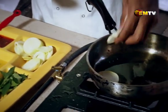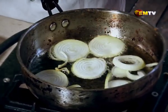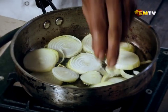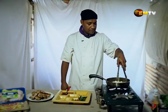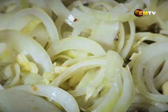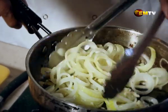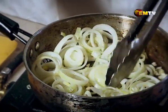So I'll be adding some sliced onion, just to plain fry, no coating. It's just simple fried onion. Next, adding some chopped garlic. Okay, now we are sauteing our garlic and sliced round onion. Make it a little bit caramelized so that the flavor will catch up with the onion also.